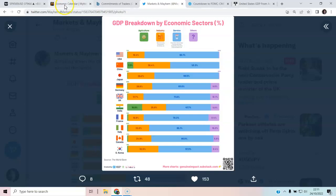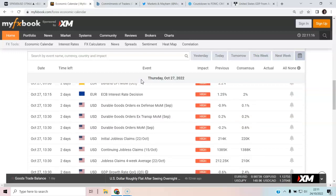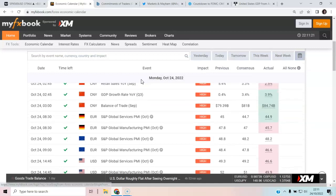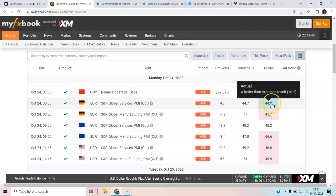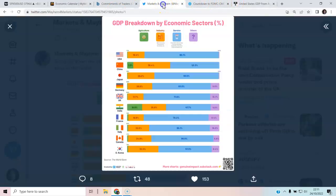Now we had a Services PMI coming out, and let me find it again. I think Services PMI was down, as I said. Manufacturing PMI was also down, but services is very important. So clearly a slowdown in services is not good. A slowdown in the Eurozone as well, it seems. And so this graph really shows us how important services are, not just in the US, by the way.